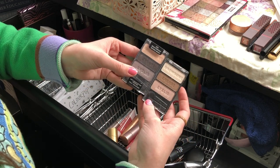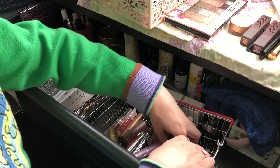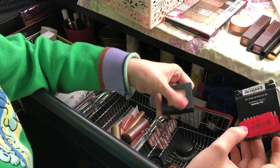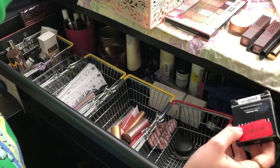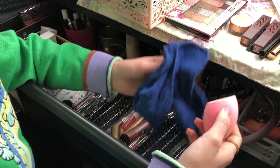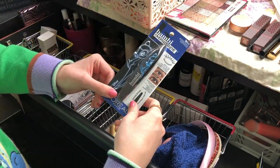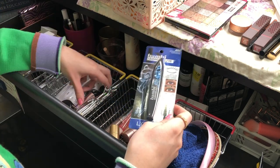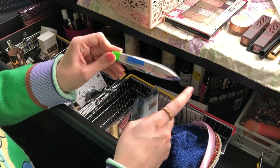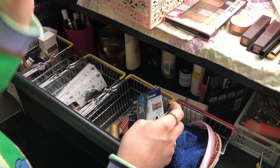Look at these vintage cuties. This is brand new, so I'm just gonna put this back in my collection until I finish these two mascaras, the Bambi Eye Waterproof. Not my favorite. I think I'm just moving away from waterproof mascara for the time being.